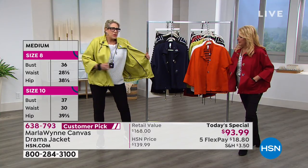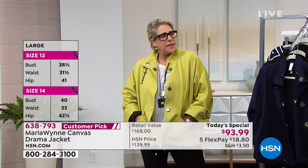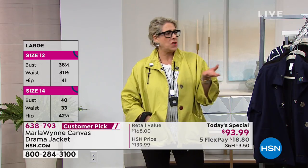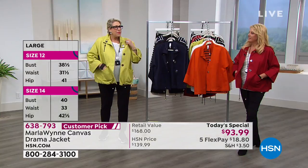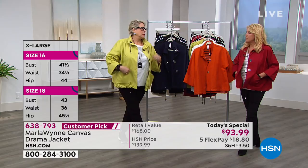I just think it's an adorable little jacket. Same. And again, I live in these because to me, it's an elegant version of a jean jacket I would put on, but I can't find a jean jacket I like. I really can't. And this to me gives me that. I honestly can't see you in a jean jacket. I'll be honest with you, I just don't think it's your style.